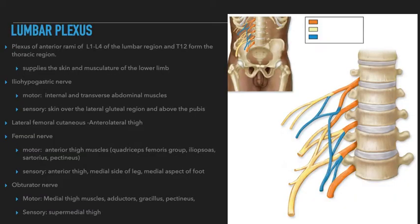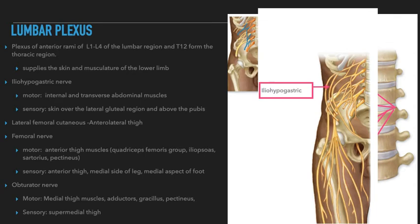Moving on to the lumbar plexus. The lumbar plexus is formed by the anterior rami of L1 through L4, so the lumbars 1 through 4, as well as the thoracic region T12. It's going to supply skin and musculature of the lower limb. All right, so we're going to start with the iliohypogastric nerve. This originates from the lumbar plexus, of course. It innervates the internal as well as the transverse abdominal muscles. It provides sensory information from the skin over the lateral gluteal region and above the pubis.